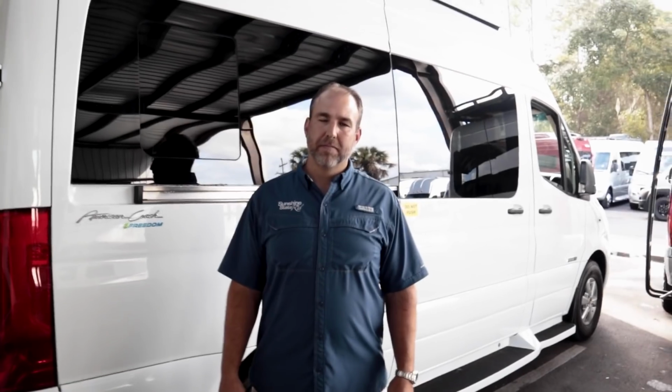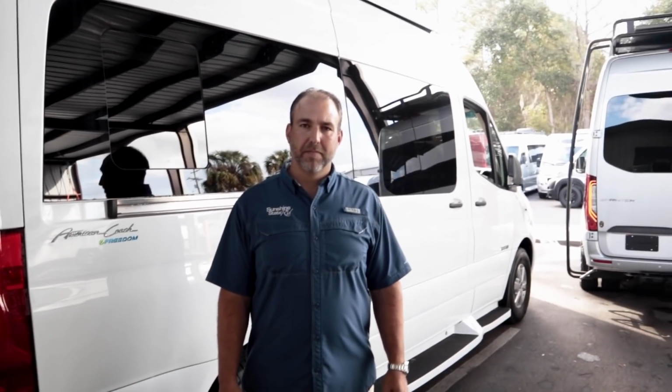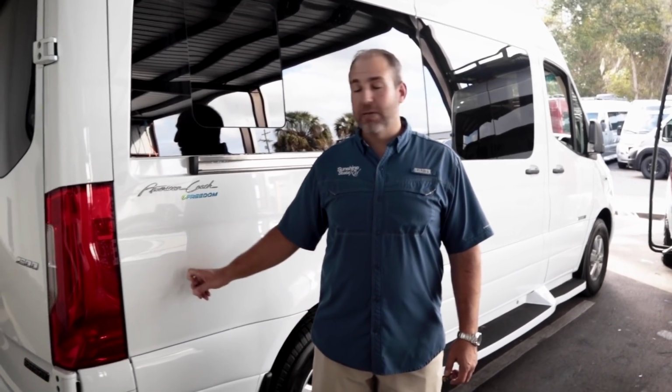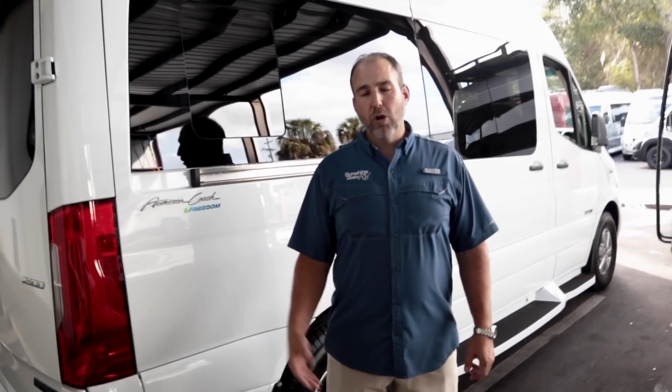So, a couple of things I want to get into here. In terms of these two companies that we're looking at right now, only American Coach offers the shorter one. Correct. Coachman does not offer a shorter one. And then you have to probably go to other companies. I think there are a few other companies. Road Trek makes a shorter one as well. It's a great seller, the Road Trek Agile.